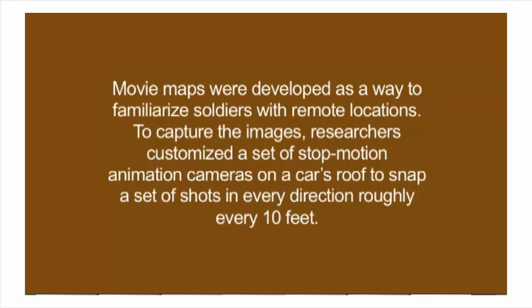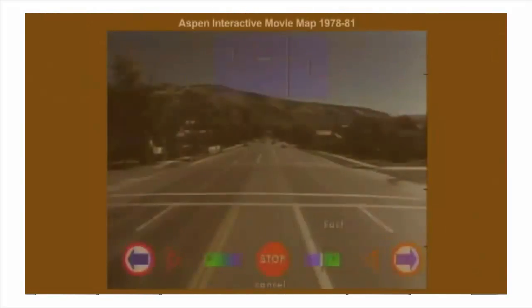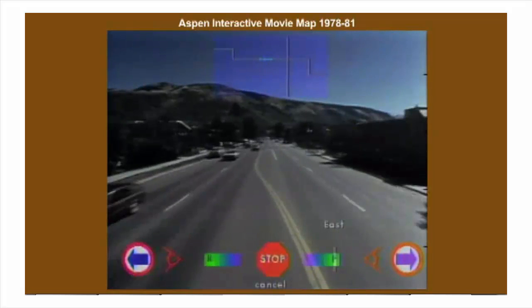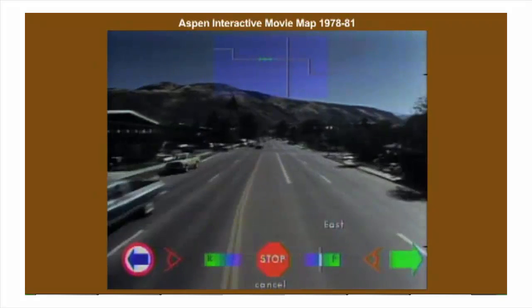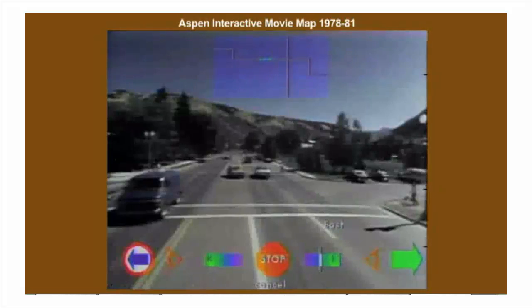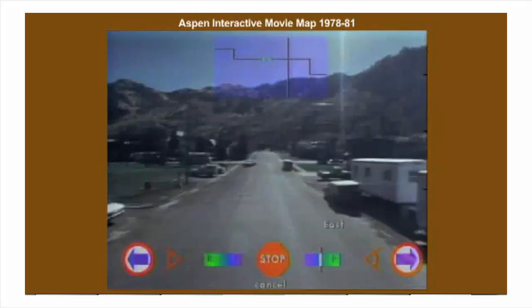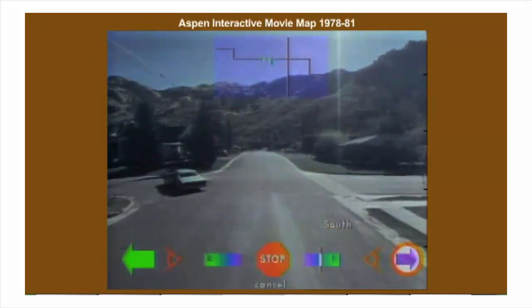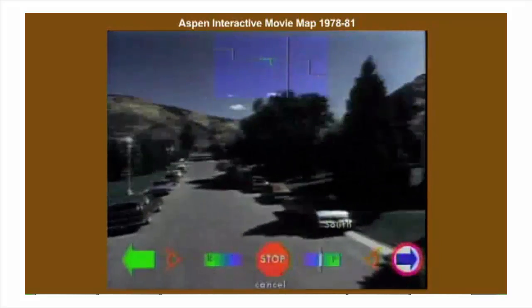By adding computer control, MIT's 1978 Aspen Interactive Movie Map changed all that. In this stunning touchscreen-controlled drive-through of Aspen, Colorado, the viewer was in charge of the tour and could go wherever he or she wished. The project pioneered basically all of the features of Street View and other mapping services today, including navigation buttons for turning and moving, integration with flat maps and aerial photography, computer-generated panoramas, and 3D models of buildings.